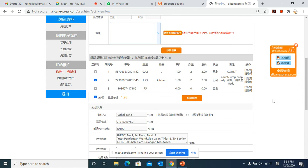All right, and of course the weight also reminds me. I roughly know, if it's 2 glass containers, my weight should be 1.93 or 2 kg. So it didn't go off that much. All this is through experience. You will learn throughout the way. So you continue to check.